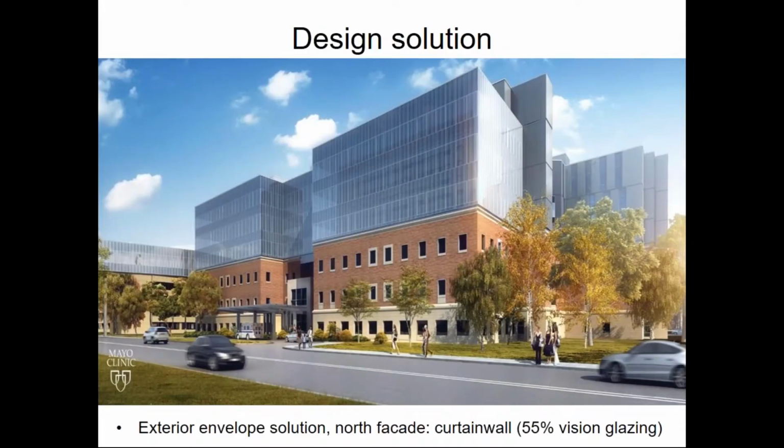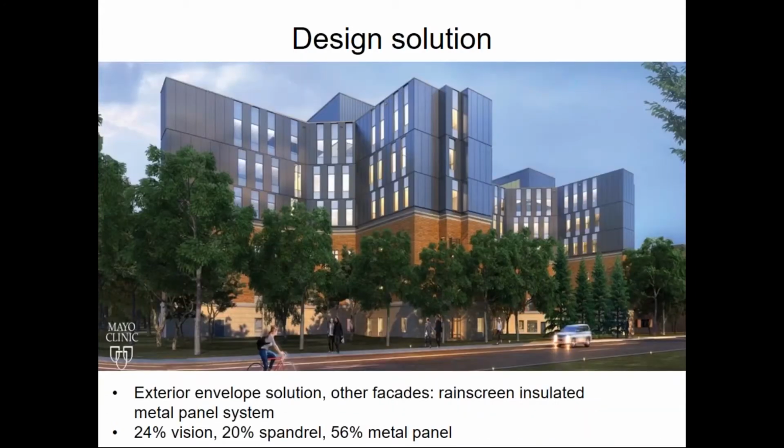So that gave us this aesthetic for a design solution. This is a view of the north facade where we, in addition to just picking that facade assembly material, looked hard at the amount of vision panel and spandrel panel and of course glazing types here, and programmatically decided the best solution was to put that curtain wall appearance on the north facade, and then following around on the other facades of the building, the combination of punched windows where we have inpatient rooms and insulated metal panels.